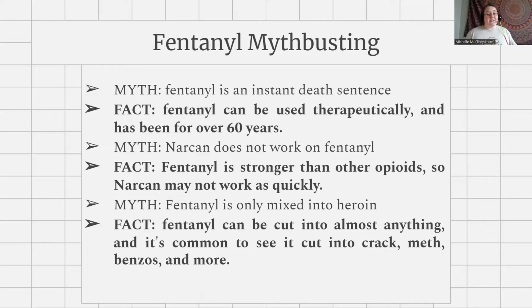Speaking of overdose, our next myth is that Narcan does not work on fentanyl, and that's definitely a myth. Fentanyl is stronger than other opioids, so Narcan might not work as quickly, but it will work.